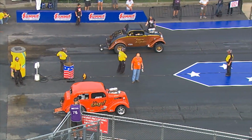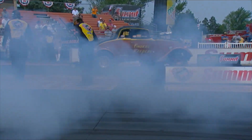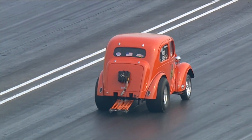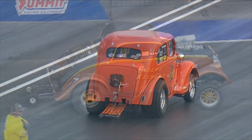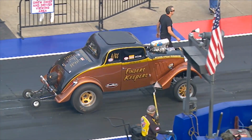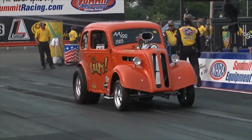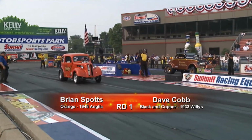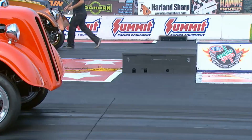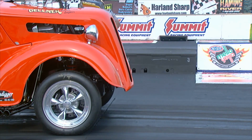Quickest car in the class is Brian Spots. It's Crazy. And Dave Cobb. Oh, how about that for a burnout with Brian? Check that baby out. That was pretty cool, wasn't it? It's Crazy. Man, you ain't kidding. Brian, come on back. Of course, Dave Cobb over there, the Finders Keepers Willys. So the big block Anglia and the Hemi-powered Willys. Final pair, round 1, AA gas supercharged, the Finders Keepers, and It's Crazy. Had a long burnout, you ain't kidding.